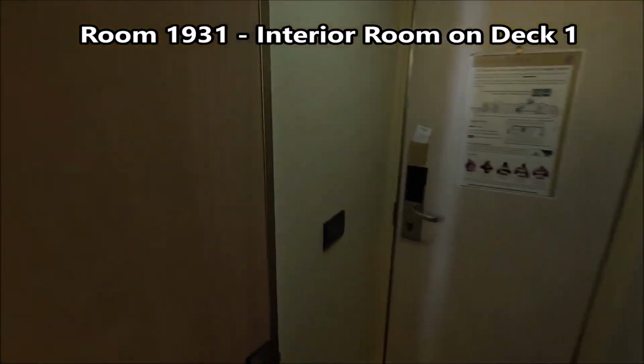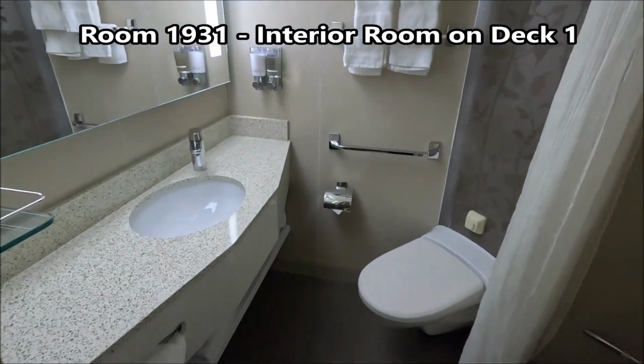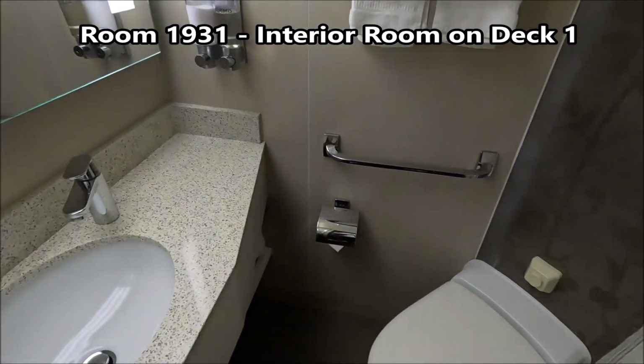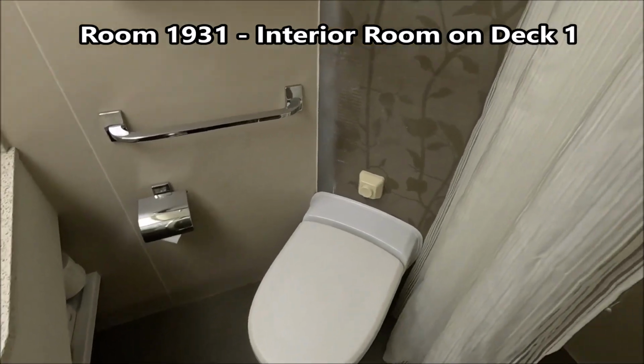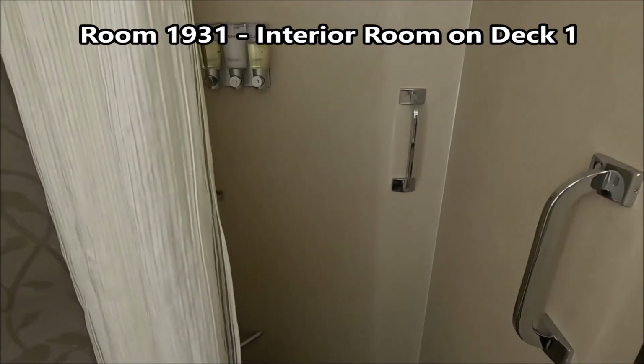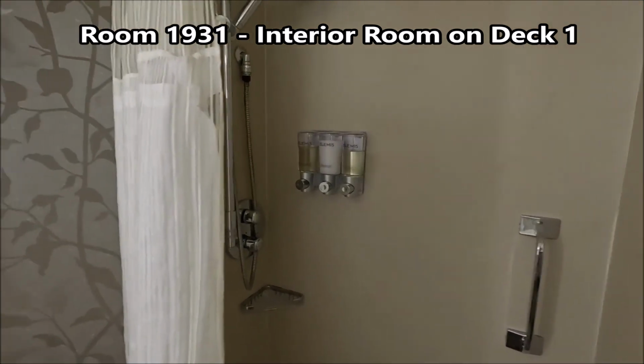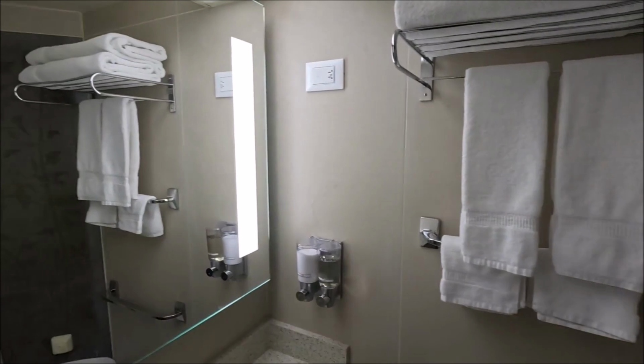All right, so here's a little bathroom right here. It's cute. There's a little sink. Of course, you got the mirror. There's where you can do your business, and a little stand-up shower with the conditioner, shampoo, and body wash all right here. So welcome aboard.